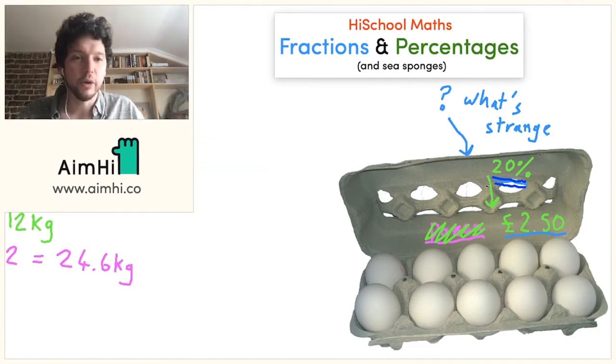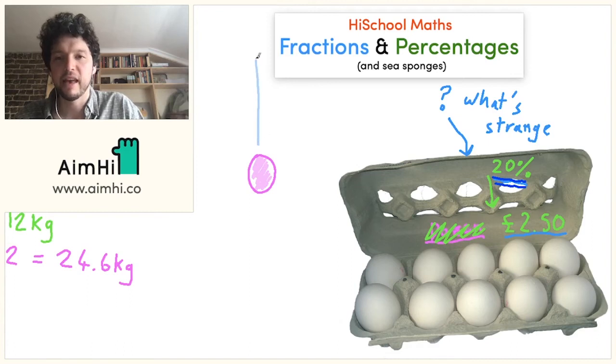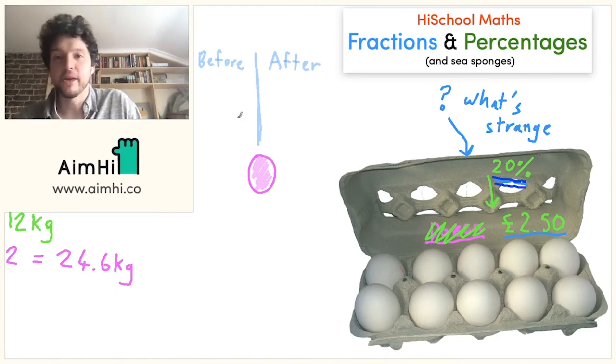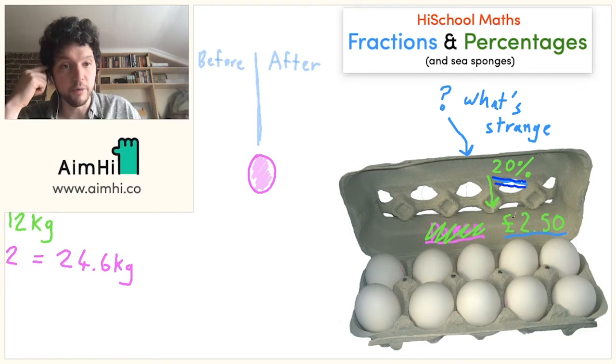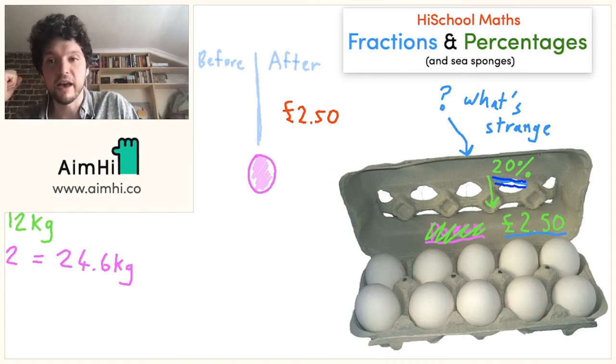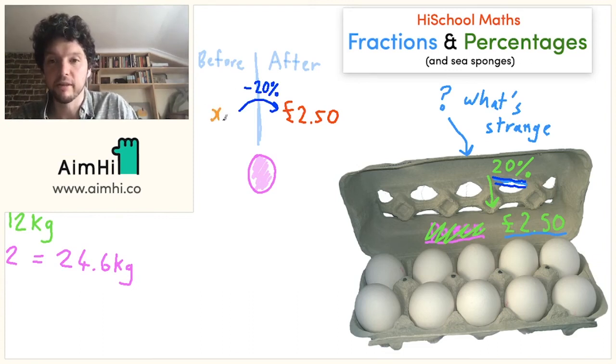I'm just going to redraw these eggs here, because I used to draw this as a picture to help myself visualize it. So here is our box of eggs, which I'm just going to symbolize with one egg. And then I would draw a dividing line to help me map out before and after. So let's fill in all the information that we know. We know that after the reduction in price, the eggs are £2.50, and we know that they've been reduced by 20%. So the journey to go from before to after was minus 20%. And the thing we don't know is how much it cost before, so I'm just going to fill that in with an X because we don't know what it is.